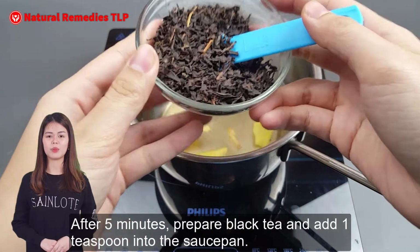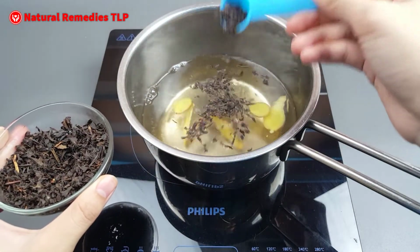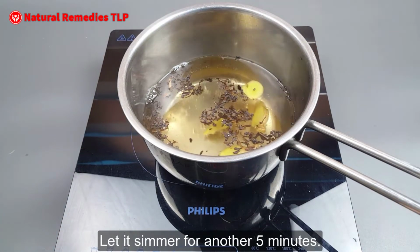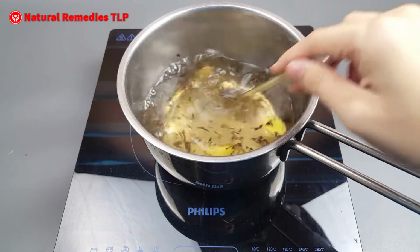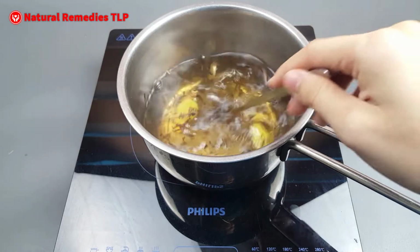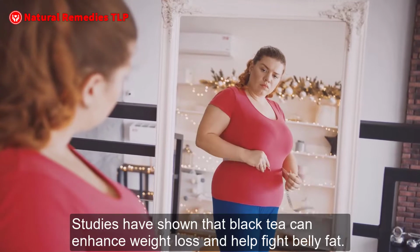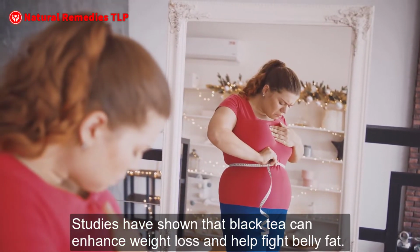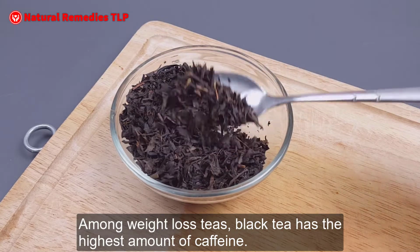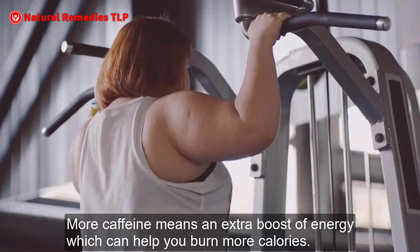After 5 minutes, prepare black tea and add 1 teaspoon into the saucepan. Let it simmer for another 5 minutes. Studies have shown that black tea can enhance weight loss and reduce belly fat. Among weight loss teas, black tea has the highest amount of caffeine. More caffeine means an extra boost of energy, which can help you burn more calories.